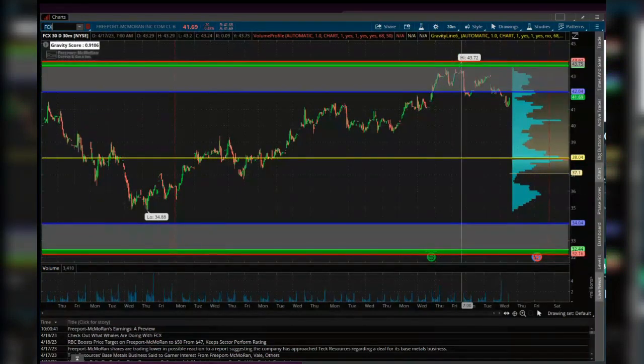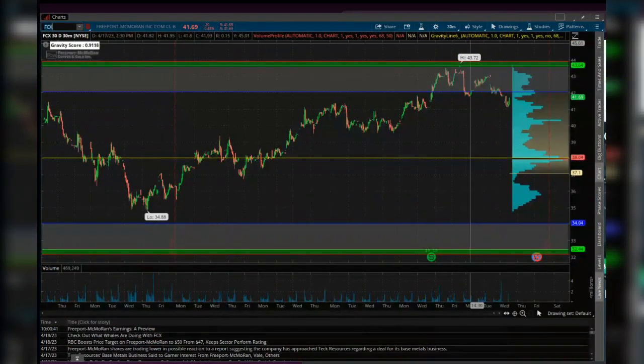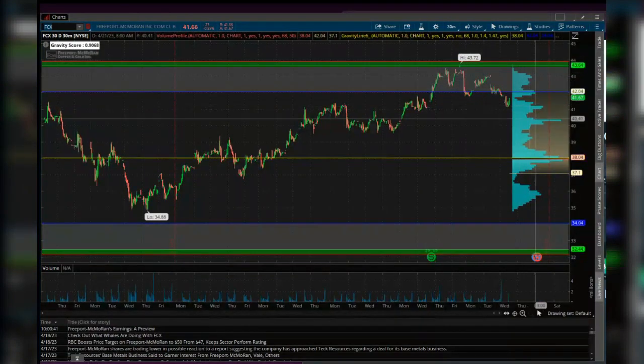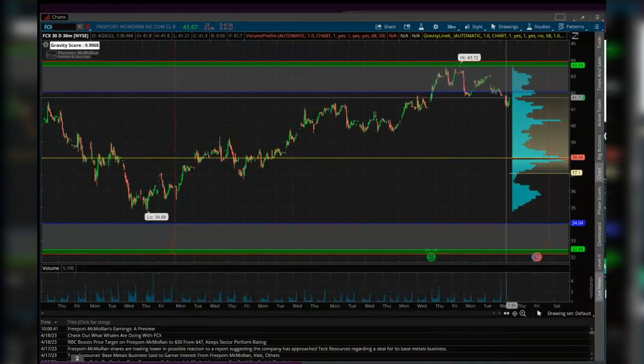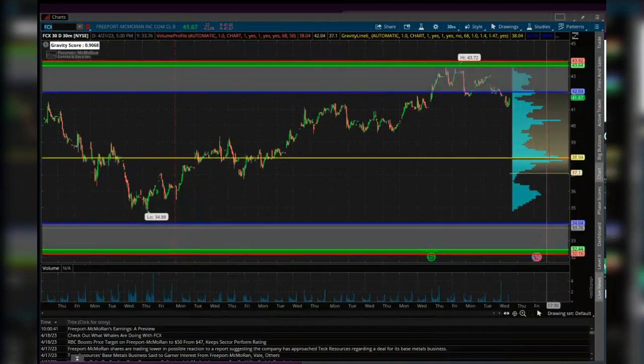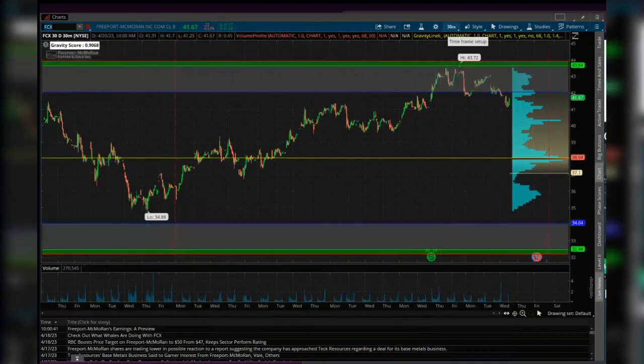Freeport McMoRan, FCX. It's a 30-day. It could be making a run down to 38. So we're close to 42. So 41.72 down to 38, possibly lower. Let's see the near term.